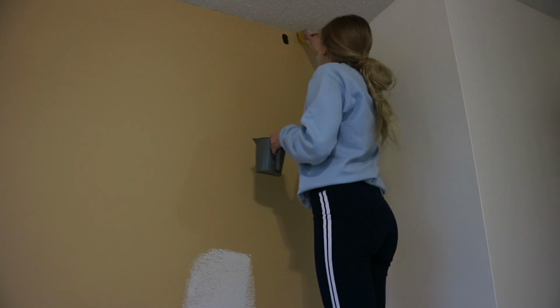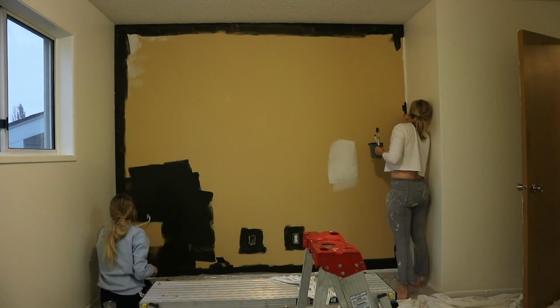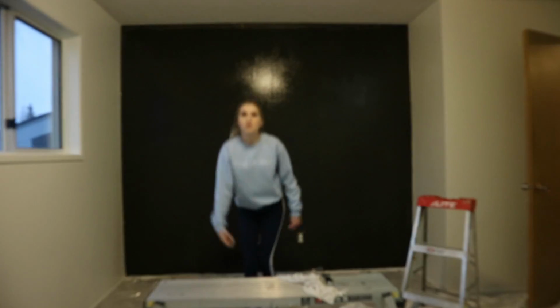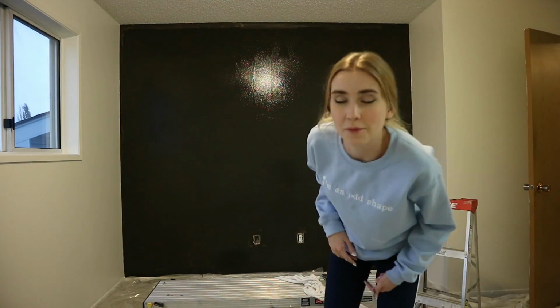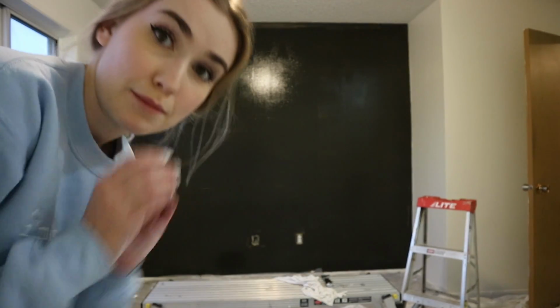Very stressful to not hit the roof. I'm going by the slow and steady wins the race. Excited to start rolling. That's the first coat. It's glossy right now, but it's actually gonna be flat, like matte. Oh my gosh, it's so crazy. It really doesn't shrink this room, which I'm happy about. Looks a little brown right now because there was orange underneath, but it will be like jet black.